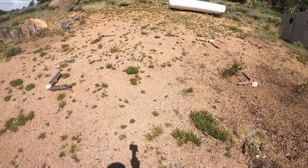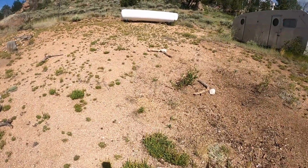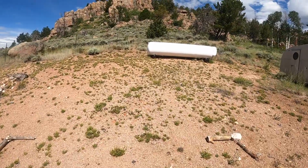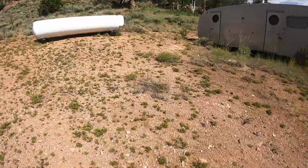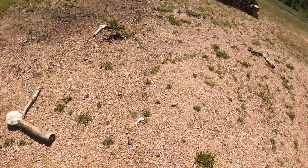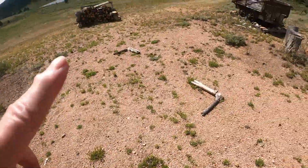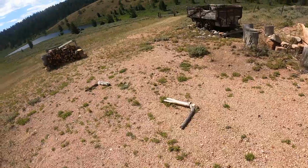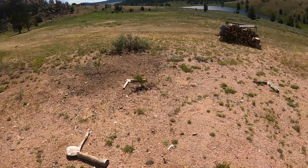So I'll back up so you can see how we've marked it off with some stakes and a couple of rocks. Now behind there, as you can see, it's a big propane tank, and then from here, where these solar panels are going to go, we want to leave an open space through there so that we can get a truck up through here if we need to fill up the propane.